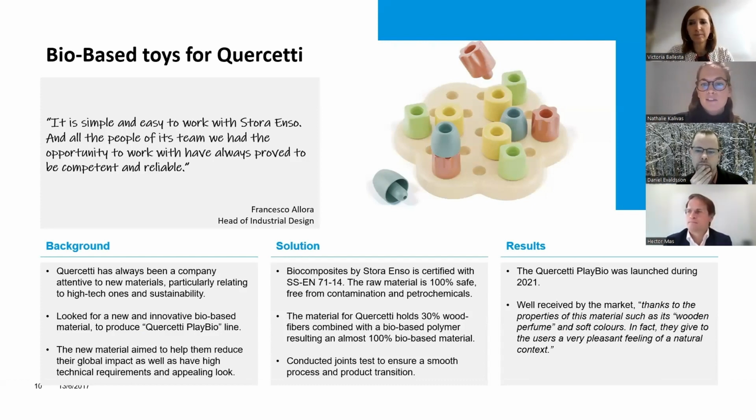First of all, we have Quaechetti. It's an Italian producer of toys. And they reached out to us last year looking for a bio-based alternative for their new line, which they call Quaechetti Play Bio. Quaechetti has a lot of educational toys in different variants, depending on the children's age, and you can't really see it in the picture, but they have large fibers visible in the material, due to the fact that they early on wanted to inspire children to a new, sustainable and green material in the products.